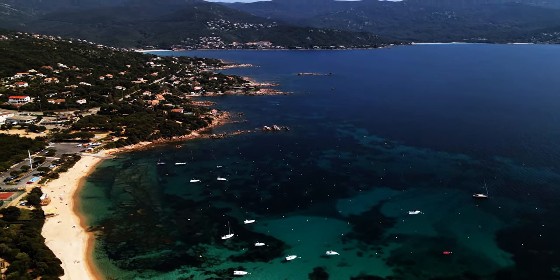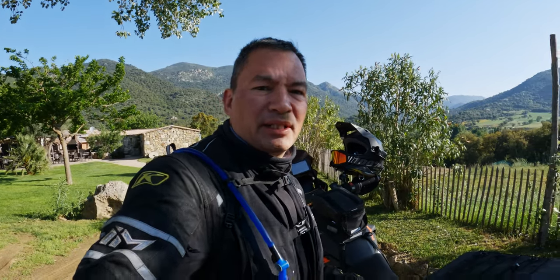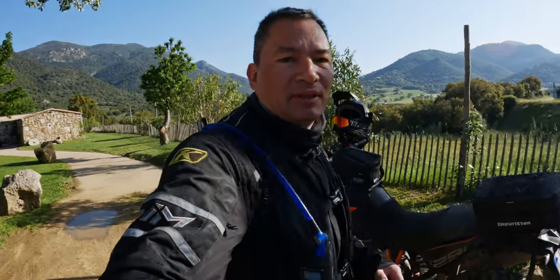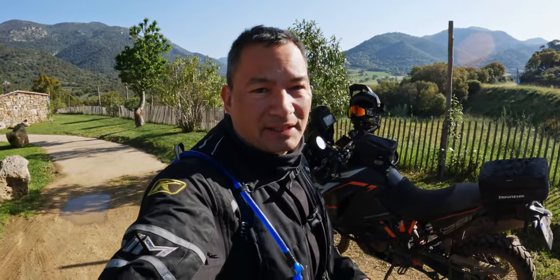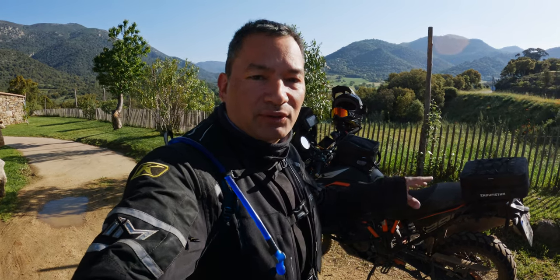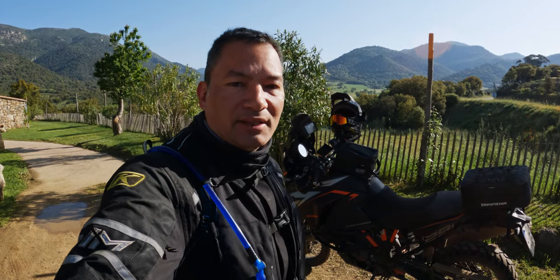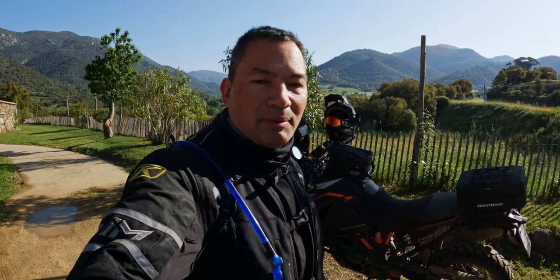It is a beautiful morning here in Corsica. It's probably 8:30 in the morning. I've loaded my bike up with no luggage today because I'm staying here for three nights. So it's just the camera, the drone pack in the back. I've also got the tools in there today and the tank bag. So I'm traveling with about maybe 20 kilos less than I have in the past few days. So this is going to be nice.